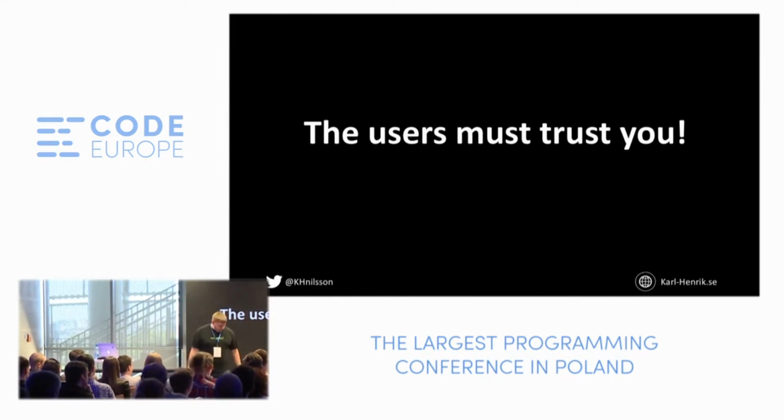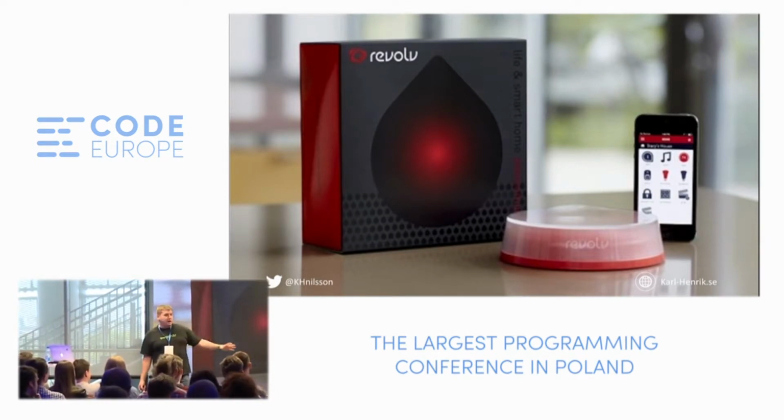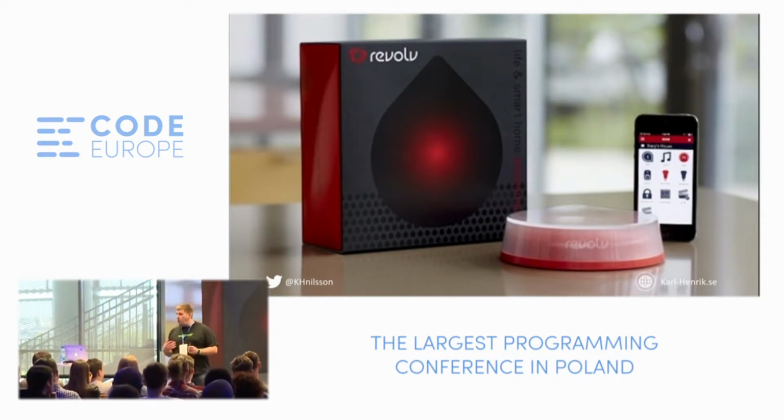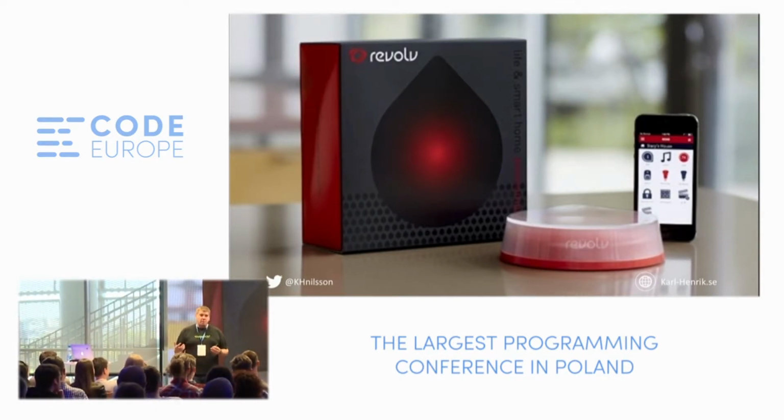Let me give you an example. So how many people remember the Revolve? This was many years ago, before Nest. Google bought them. So they were supposed to do similar things that the Nest did. But it didn't really work as well as Nest did. So Google bought Nest instead, and this product was cancelled. But it wasn't cancelled in a nice way, because people bought the hardware, people installed the hardware in their homes, then they shut it down. They turned off the servers, and everything stopped working. So people were stuck with $300 worth of hardware with no function. That's not a good thing.